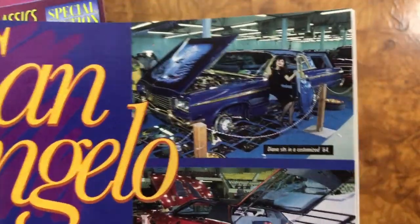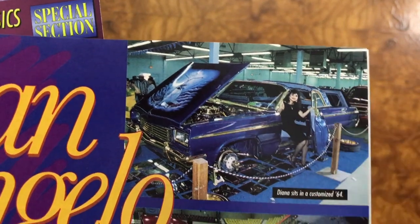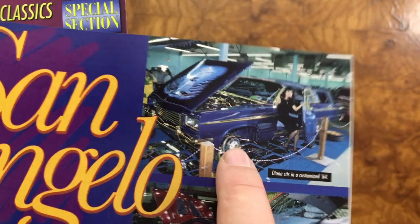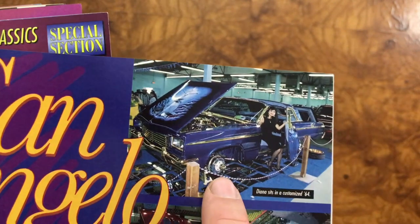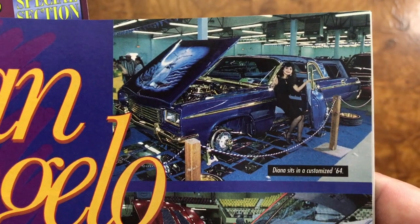Oh, and this is that 64 with square headlights and the cut Hollywood top. I love that car. This thing is old, and I think it was featured somewhere in the 80s. I will look for the magazine and I will feature that car. I love this thing. This is so pretty.